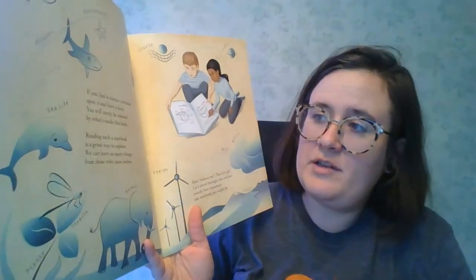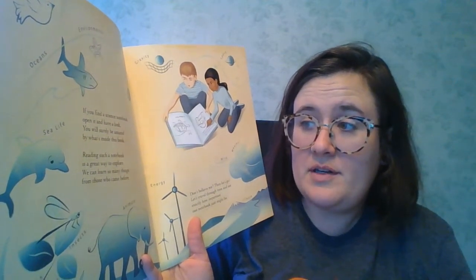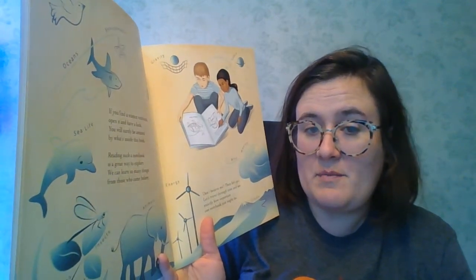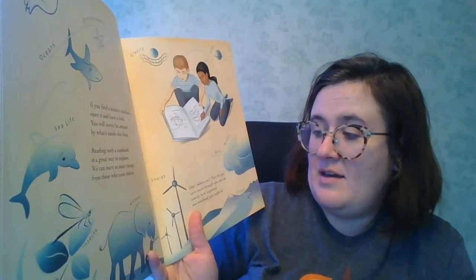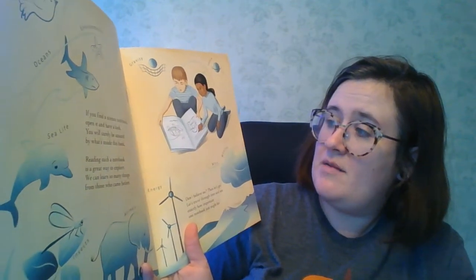If you find a science notebook, open it and have a look. You will surely be amazed by what's inside this book. Reading such a notebook is a great way to explore. We can learn so many things from those who came before. Don't believe me? Then let's go. Let's travel through time and see exactly how important one notebook just might be.